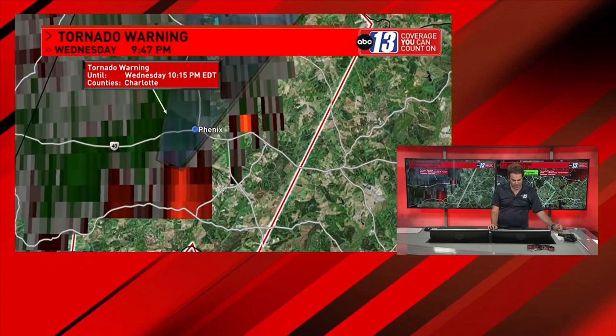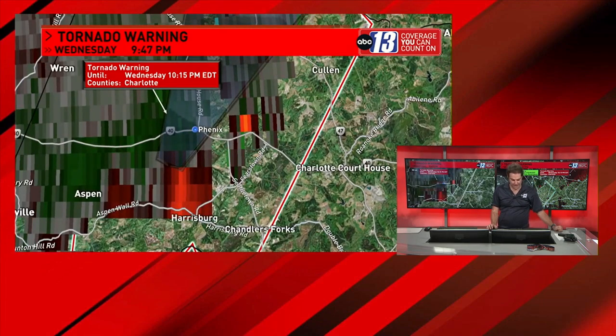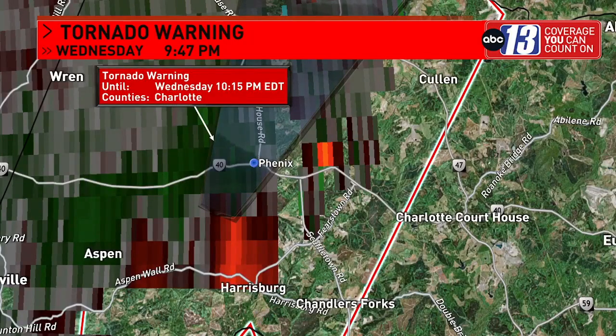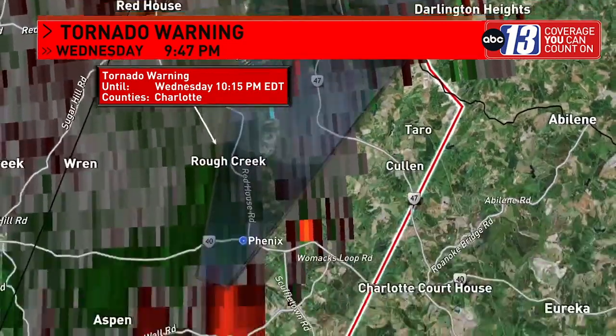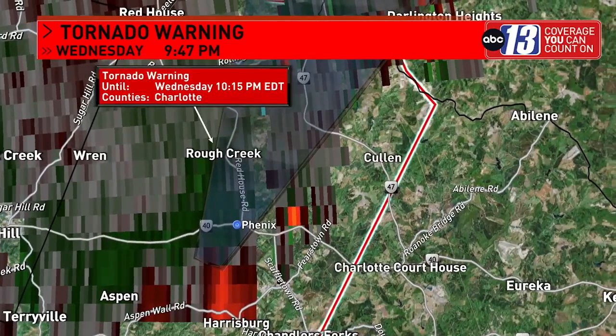I will say, if you're going into the community of the Phoenix area, this is right there along Route 40. At the very least, you've got some pretty impressive wind to deal with as this is getting ready to cross over Route 40. So if you are in the Phoenix vicinity, if you're in Rough Creek, if you're in Madisonville, you probably need to be in your safe place right now.